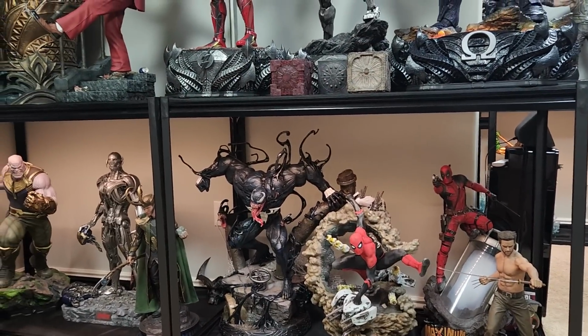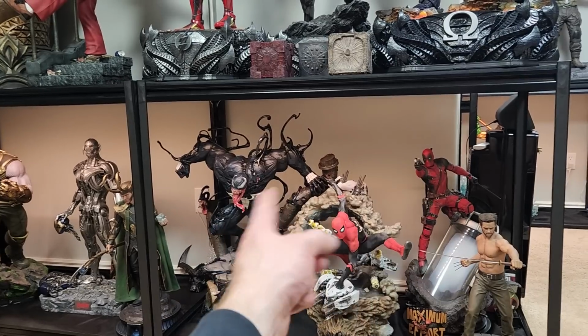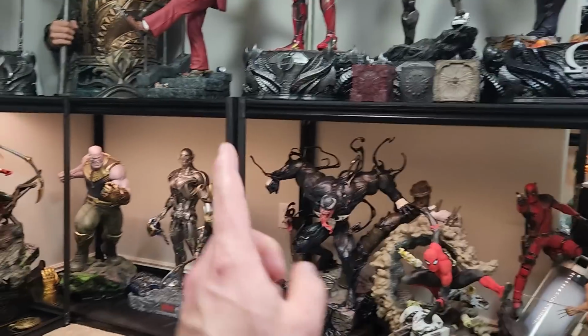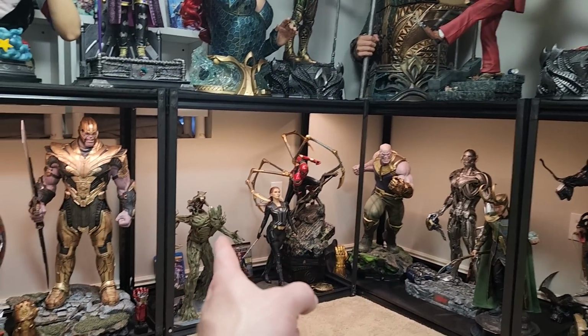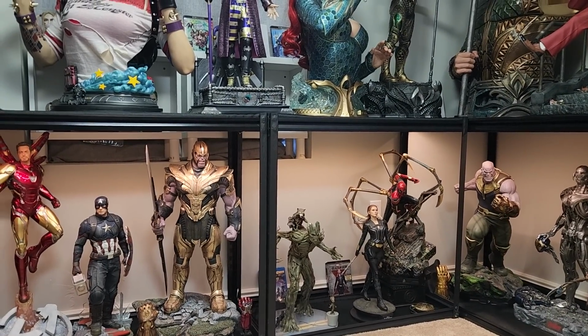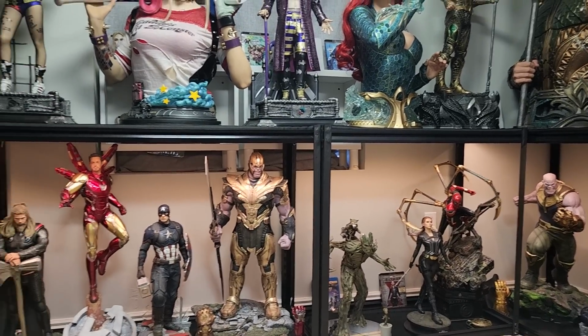Because I watched the Spider-Man cartoon on Disney Plus, and Spider-Man fought every one of these guys in the cartoon, and I think this just looks awesome. Then we moved the Avenger Trinity villains right there. Then Spidey, Black Widow, and Groot, who all fought against Thanos in Infinity War and Endgame. Even if it's the wrong Groot, whatever. Same difference. Overall, I like that.